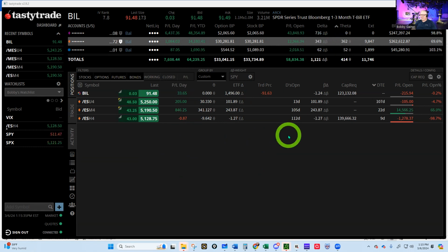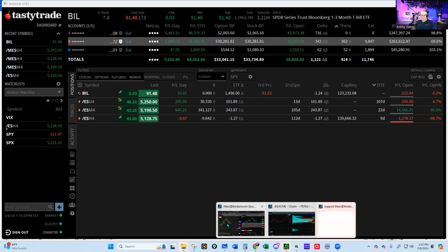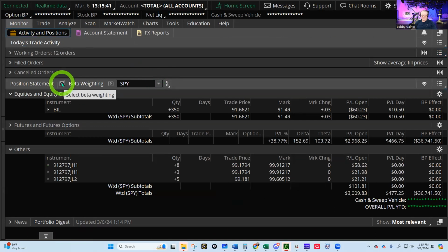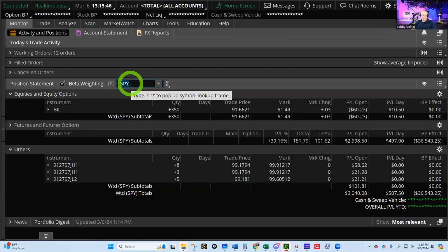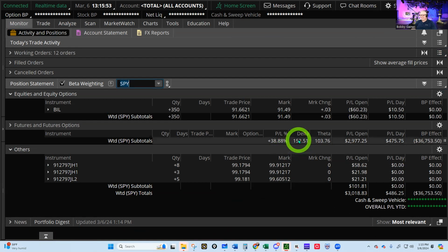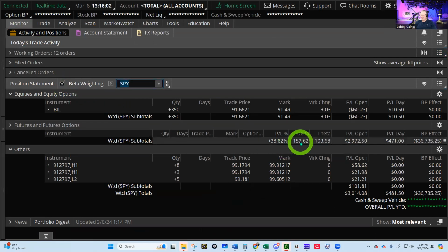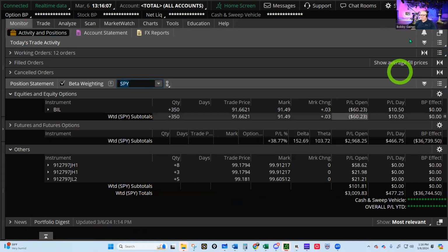And you want it SPY weighted. So in your platform, Thinkorswim, with the paper money, you want to make sure that you have this beta weighting checked and you have your SPY beta weighted. If not, your deltas are going to be wrong. Watch, when I uncheck that, my deltas go to 15.22. Well, that's not correct. We want to keep everything the same. It's 152 deltas, which means I have the equivalent of 152 shares of SPY.